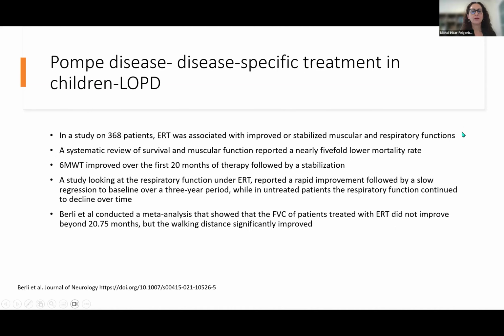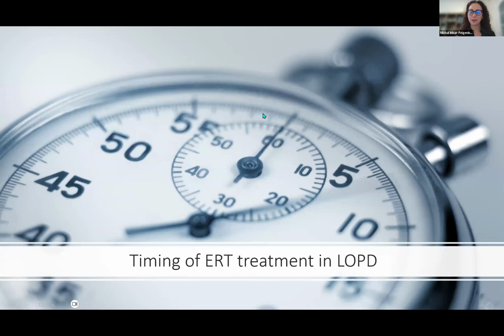Treatment for children that have LOPD is not always straightforward. When we look at the general, not just pediatric, literature that is out there for LOPD, we definitely know that giving ERT is associated with improved or stabilized muscular and respiratory function, but we also know that it is reported that at the beginning there is rapid improvement followed by some slow regression, and in some studies even slow regression to baseline. So we see some kind of plateauing in the response. However, patients that are treated with enzyme replacement therapy in general are doing better than those who do not and benefit from it. So we want to treat them, but at the same time, we want to treat them at the right time.